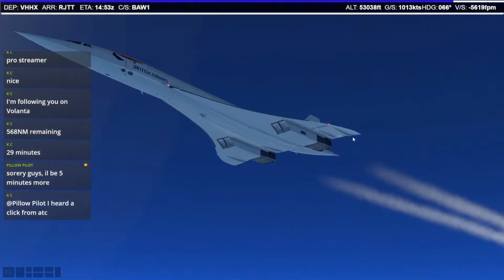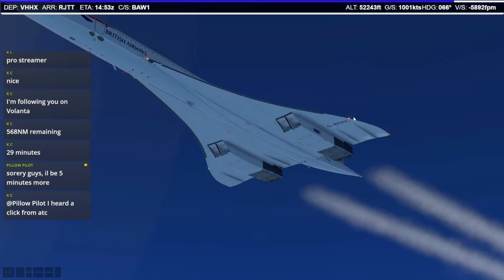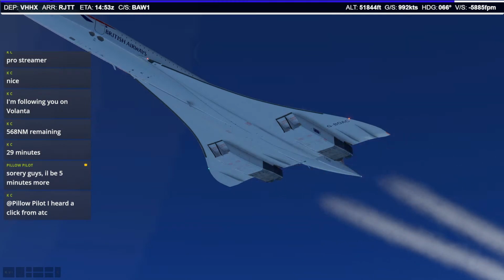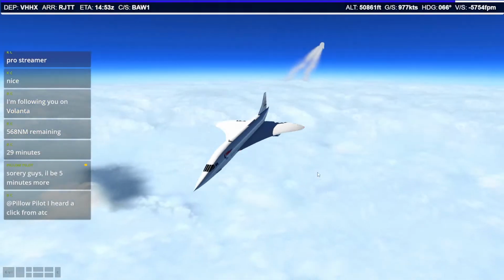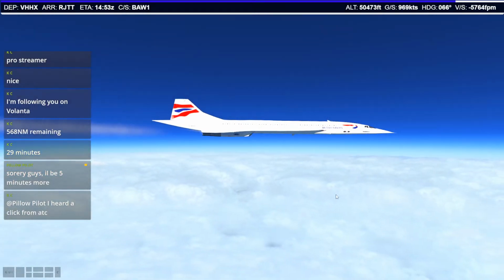Let's throttle back slightly. Now, notice as we throttle back, because we're changing the heat coming out the engine, the vapor trails get closer. If I idle the throttle, you can see they get really close and actually start being produced from inside the engine. And as I increase the throttle, they get further away. So, a feature of most modern aircraft. It's really quite noticeable on Concorde, I think, because of the power and the heat coming out of the engines.